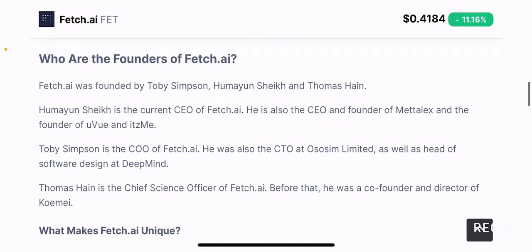Now moving on to who founded Fetch.ai. It was basically founded by Toby Simpson, Humayun Sheikh and Thomas Hain. So again, these are the three main founders of Fetch.ai. Humayun Sheikh is the current CEO of Fetch.ai. He's also the CEO and founder of Metallex and the founder of You've and It's Me.